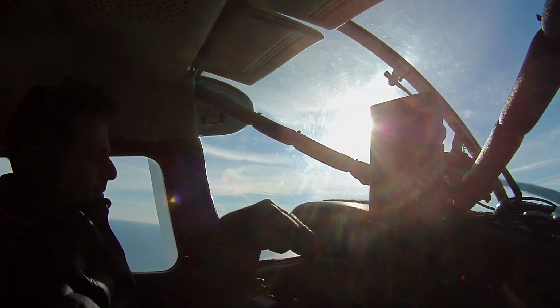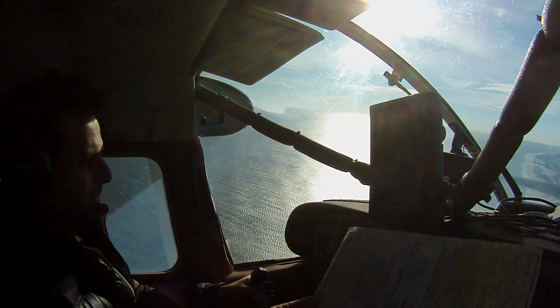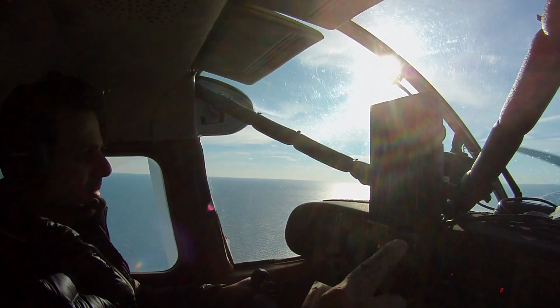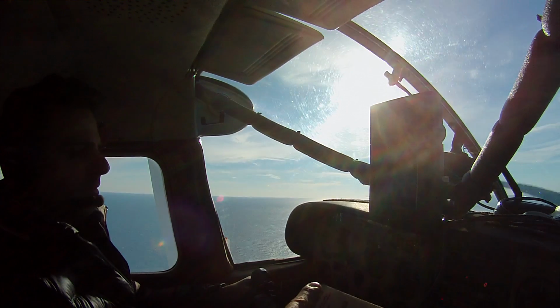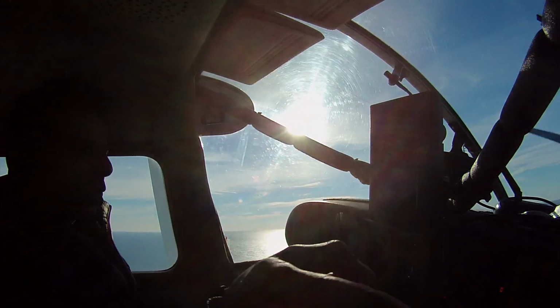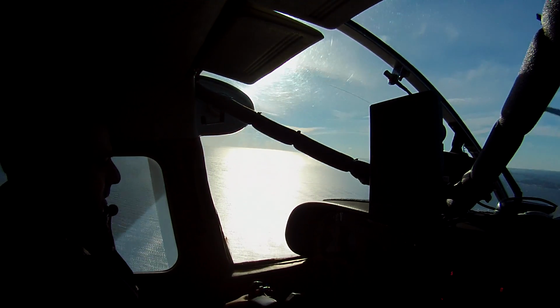Two half circles. You want me to go this way and then go back the other way? This is the shoreline. Yeah. You're north of the shoreline. Cross the shoreline, half a circle, half a circle. No problem. That's S-turns across a coast. So the half a circle this way, half a circle that way? Always turn to the left because you're sitting on the left, so it'll be easier for you.